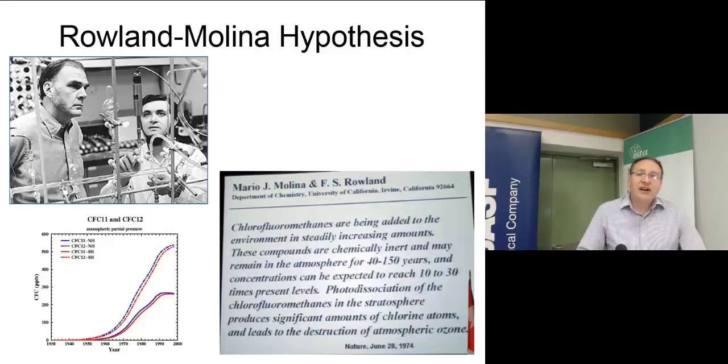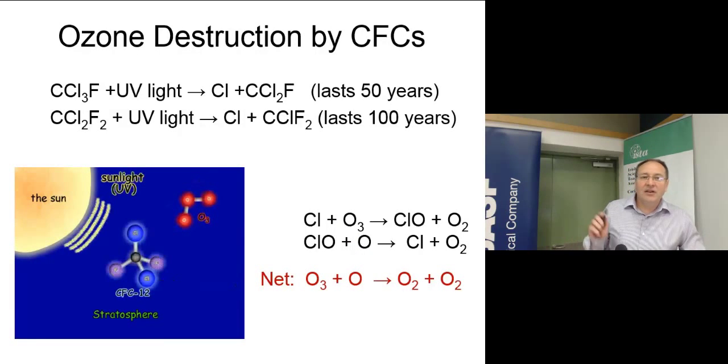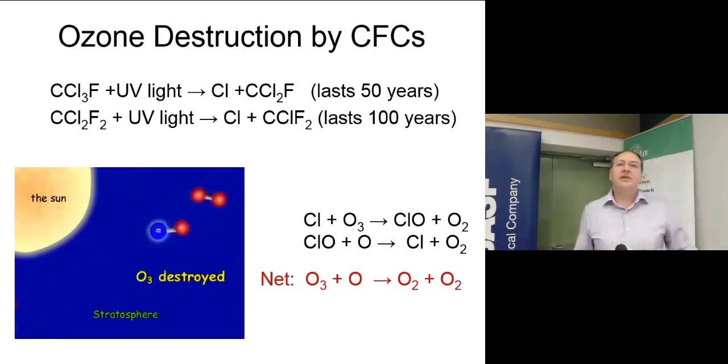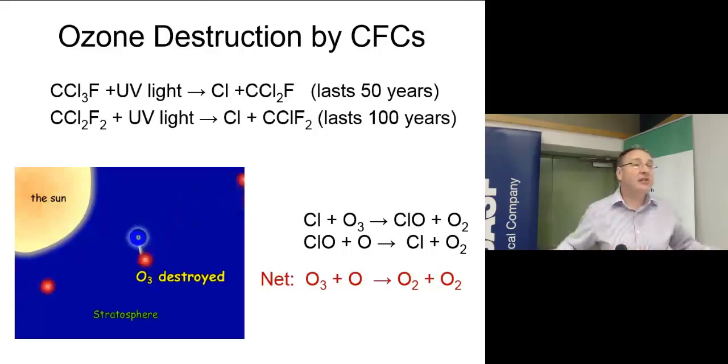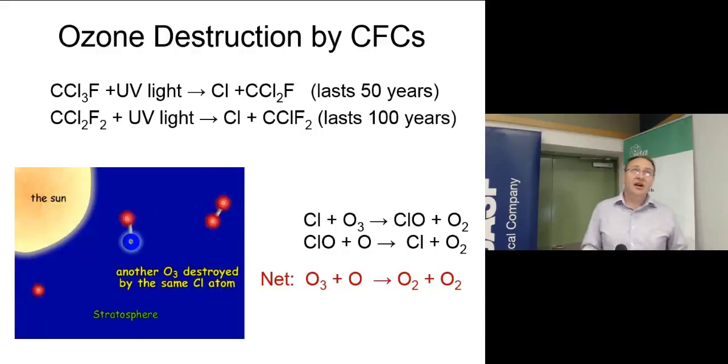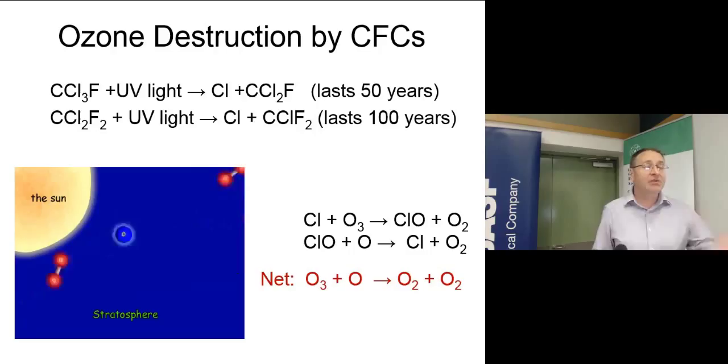Photodissociation, so that is dissociation initiated by photons, breaking down by sunlight, in the stratosphere, produces significant amounts of chlorine atoms, and this could lead to the destruction of atmospheric ozone. Their hypothesis was that CFCs are broken down by UV light, but not the UV light that is present down at ground level in the troposphere. It's present in the stratosphere. You need energetic UV radiation, UVC radiation less than about 250 nanometers, and that is only present in the stratosphere.